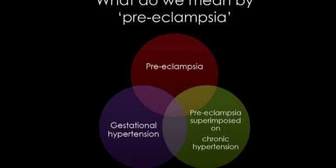So what do we mean by preeclampsia? I think sometimes people talk about preeclampsia when they actually mean other hypertensive disorders of pregnancy. But really, it's a spectrum of disease, and only in the last few years are we really able to elucidate the various clinical features that go with preeclampsia and to try and define them a bit more. So when we talk about preeclampsia, we sometimes do mean preeclampsia, but even within preeclampsia there are different varieties.